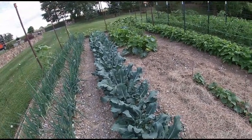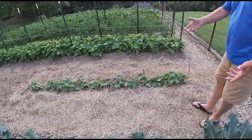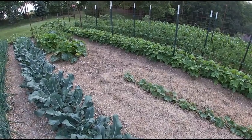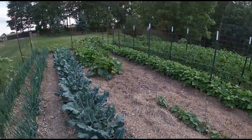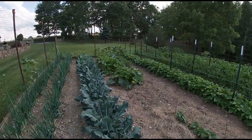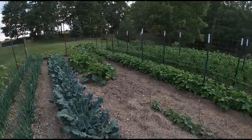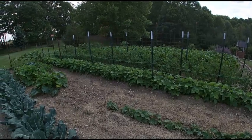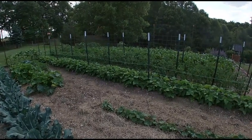I got some cucumbers here. They like hot weather, and we ain't had no real hot weather yet, so they're not doing great, but they're starting to do better. But it's one of my better looking gardens at this time of year. I believe it's that goat manure. I haven't used none before. This is my first year.